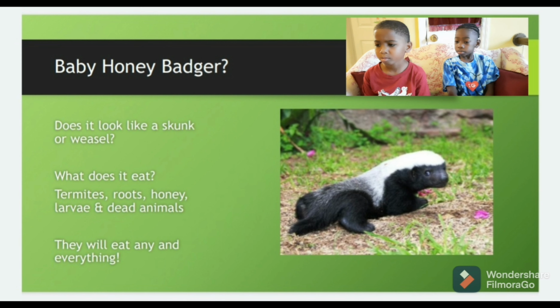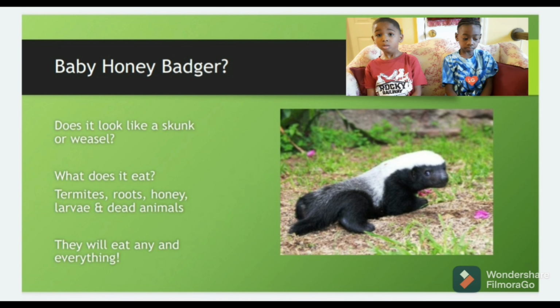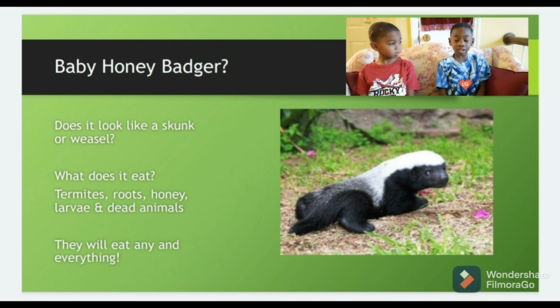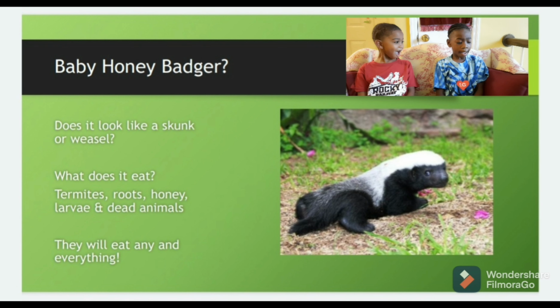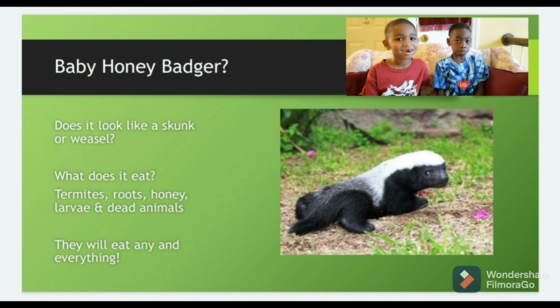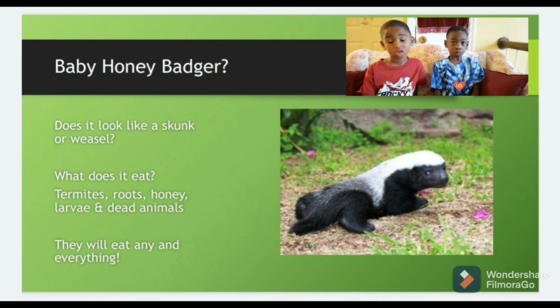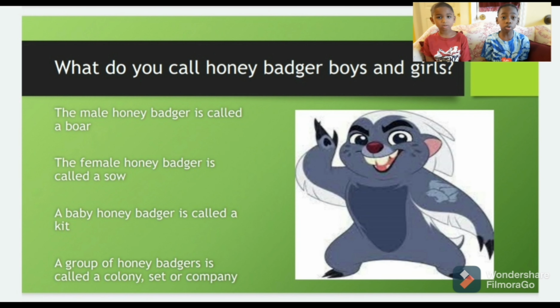And so, honey badgers, they eat everything, right? They'll eat the roots, they'll eat termites, they'll eat turtles. What else, Sammy? They'll probably eat anything that's dead, right? So carcasses, if another animal dies, you bet the honey badger's ready for it. So the boy honey badgers are called? Bulls. Boars, yeah. And the girls are called? Sows, yeah. And the honey badger, there are tons of them, right?